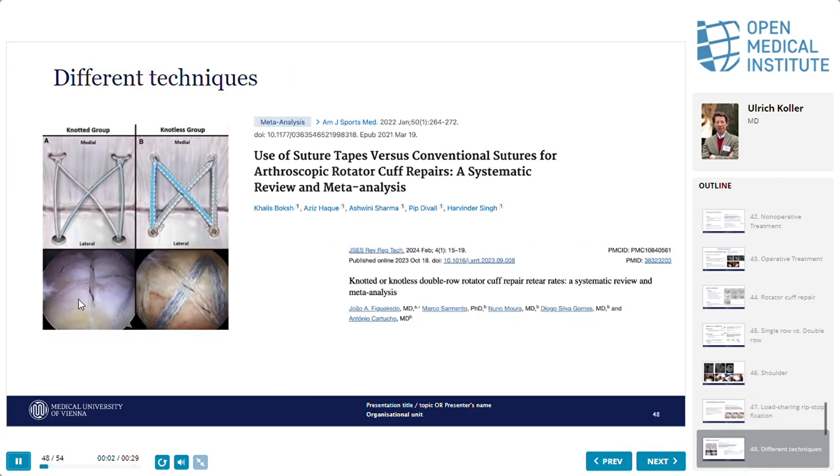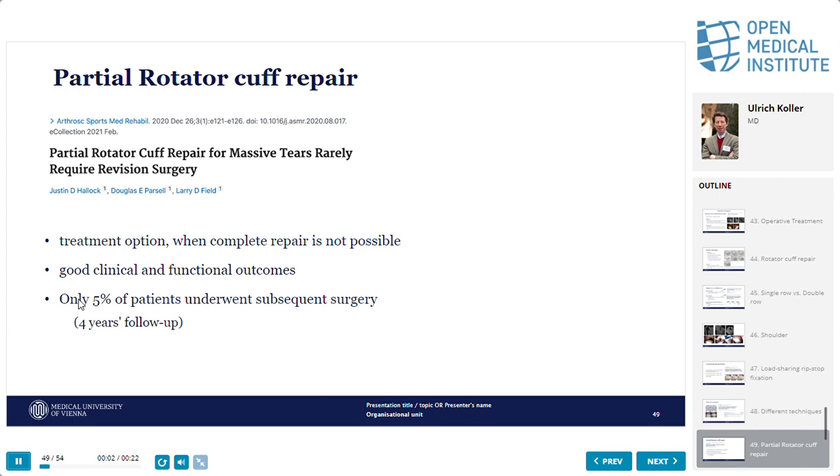Yes, you know, different kinds of techniques. I already said single row, knotless techniques, and so on. This depends on what kind of possibilities you have, and it is triggered by what the company provides to you, but we have a lot of possibilities for repair. Partial repair: if there is no complete coverage of the footprint possible, you make a partial repair. It also has good results together with physical therapy, but the risk of re-tear is high.